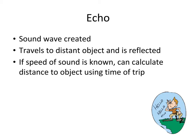Okay, let's start with the echo. You may have some experience with this if you were talking or speaking loudly in front of a large cliff or a large wall. It usually starts by you creating some kind of sound. You stand there and say hello, and the sound travels out to a distant object like a large wall or a cliff wall, and the sound is reflected back. So you say hello, and then a second or two later you hear yourself saying hello back, and you might hear it a couple of times as the sound bounces back and forth, like if you're in some kind of cavern.